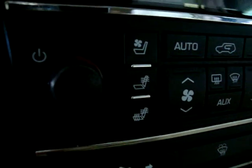Alright. I'm going to go ahead before I sit down. I'll pan over the driver's seat. This is the one that's going to have the most wear. These sections here are solid, and the sections here are perforated. And this is because it not only has heated seats, but it's also got cooled seats. And that's right over here. But I'll show you that in just a minute.